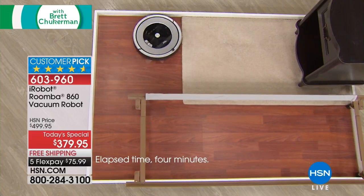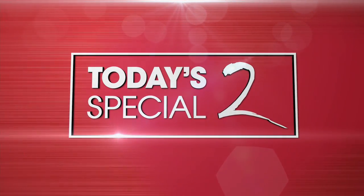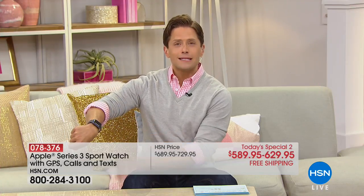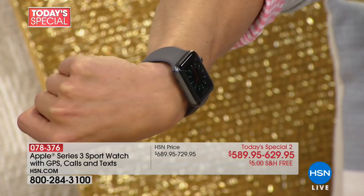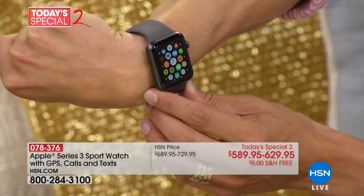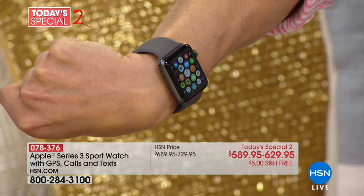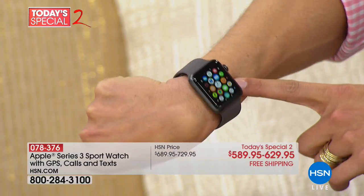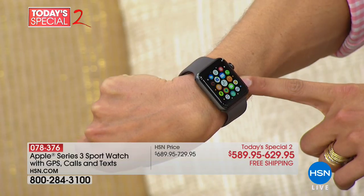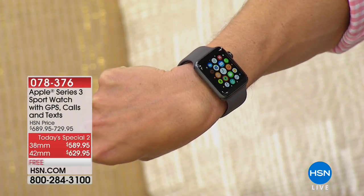Now, speaking of today's specials and major national best-selling brands, we have a special value running for the final 100 customers on the newest Apple Watch. Yes, we are talking about the Series 3 that's water and sweat resistant, that can be run with or without your phone around, that can tell the time, track your steps, play your music, and we have both sizes available today, both the 38 millimeter and the 42 millimeter design for you. It is the newest model. It is $100 off the HSN price.